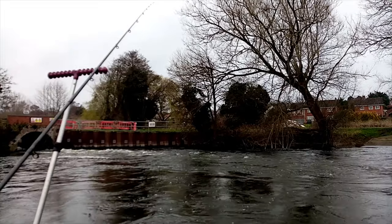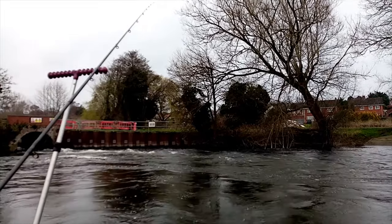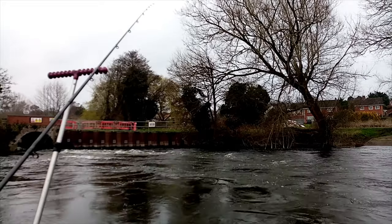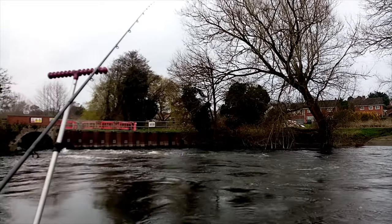What I'm going to do in a minute, my meat's defrosted, so I'm going to get that cut up and try a little cube of meat on the size 10 hook.